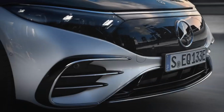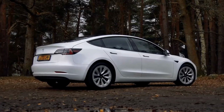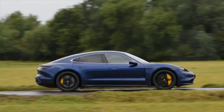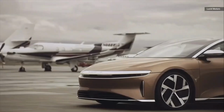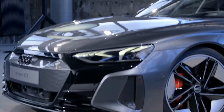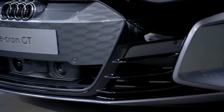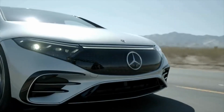The all-electric sports sedan wars are heating up. Tesla may have been the original disruptor, but Porsche came to bat with the gorgeous Taycan, and Lucid is throwing the Air into the mix as well. The latest players in this space are Audi's E-Tron GT, which shares a lot of its underpinnings with the aforementioned Taycan, and Mercedes-Benz's new all-electric flagship, the EQS.